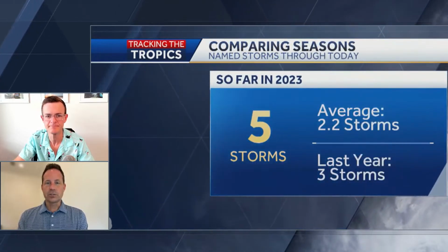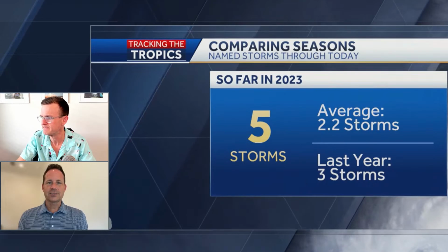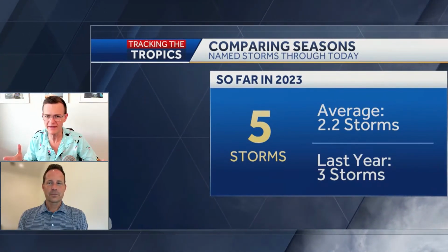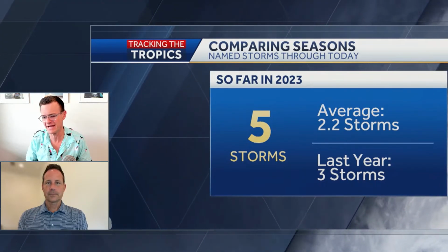Yeah, it is just going to start moving to the north and kind of stay away from the east coast of the U.S. altogether. But it does mean that's the fourth named storm of the season. Obviously, we had the one in January, so 5 storms total so far. And you can kind of walk us through the numbers and the ACE. Yeah, so 5 named storms total. The average through today's date is 2.2. Last year, through this point in time, we had 3 named storms.